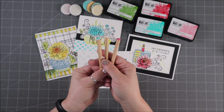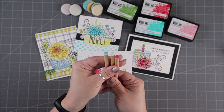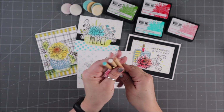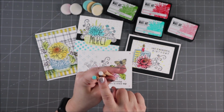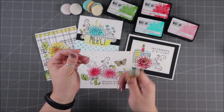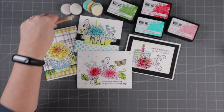We also got the blending daubers. So these are little wooden sticks that have a blending brush on the end, and you can tell I've already used them. There's 2 sides to them, and let me tell you, you use the sponges for the big things and you use the little mini sticks for the small stuff. And oh my gosh, it was fantastic. So I really did love having these little mini guys, of which I keep dropping. So I will be using these because I think they're pretty awesome.